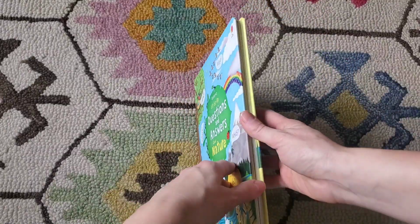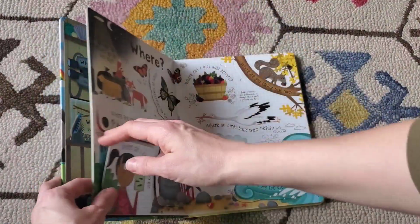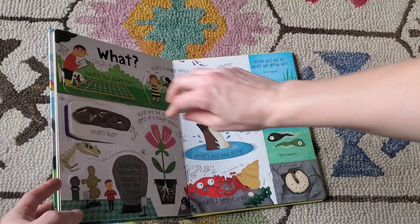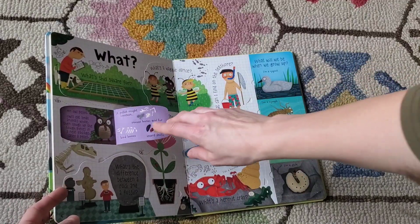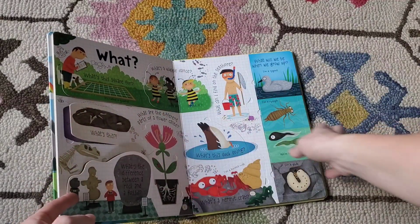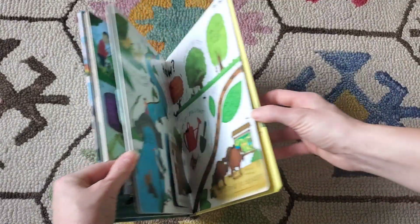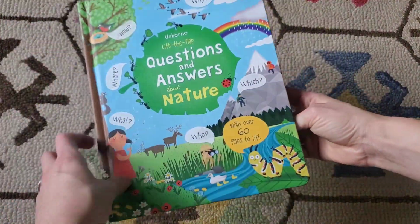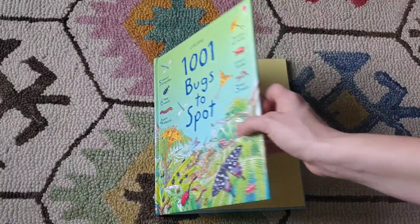If you've been around here for a while, then you know the Lift the Flap books are my kids' favorite books, especially my 8 and 5-year-old. My 8-year-old will literally pick up these books out of the basket and read all of the information underneath the flaps, and then she will come and tell me about these things that she learned, and I'm like, where'd you read that? Oh, in the book.